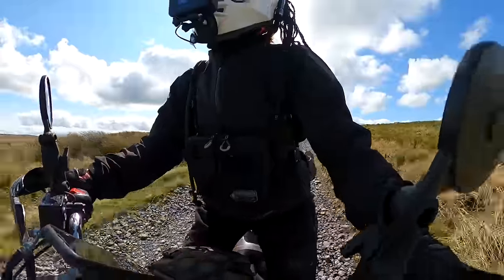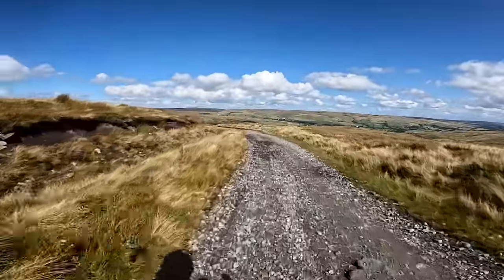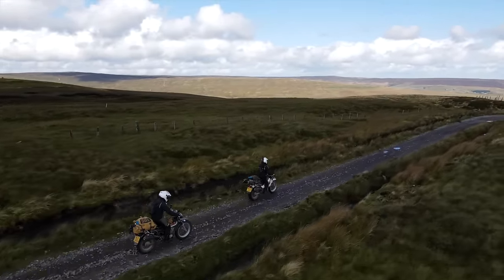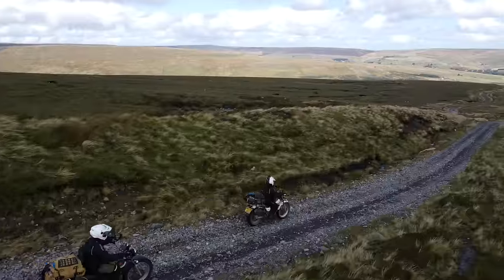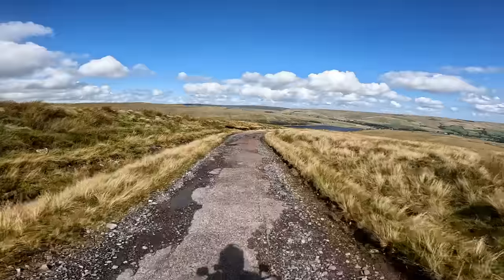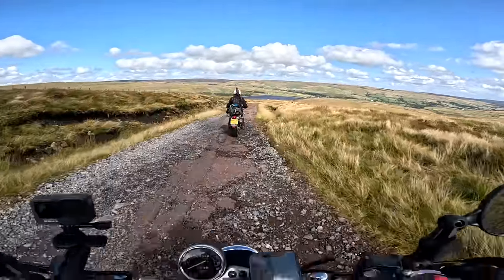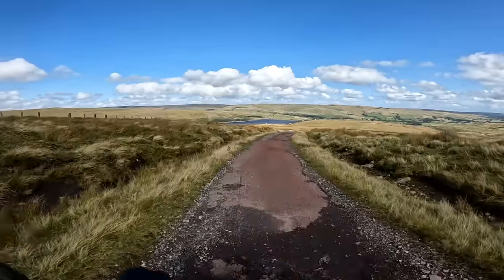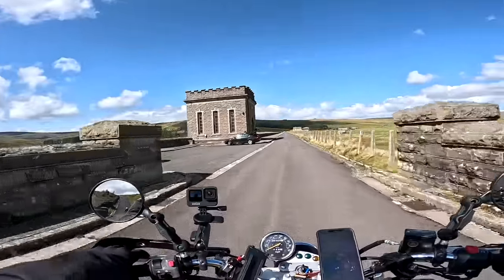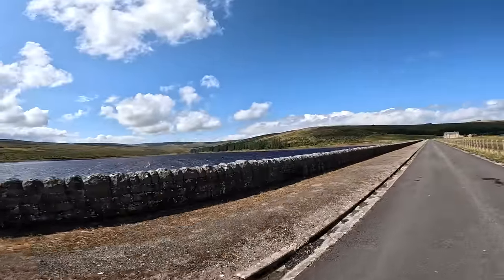Yeah, that's more like it. Scotland, we're coming! Amazing! This is really enjoyable and nice. I just really don't like rocky uphills. Oh wow, there's a reservoir down there. Oh, be careful! Bloody hell! Nice! That's more like it! Whoa, coming over the reservoir, look at this! Oh, it's a nice old dam! Wow!